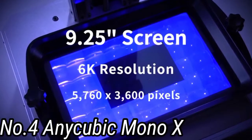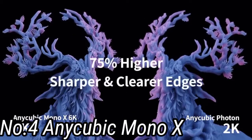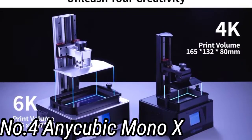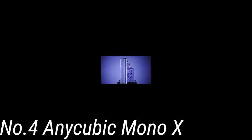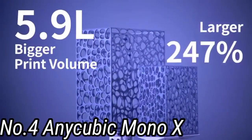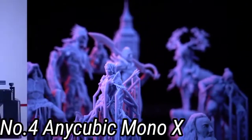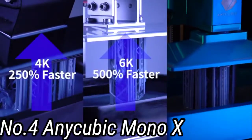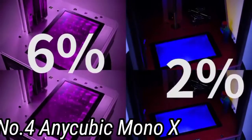Moreover, the Mono X features a powerful 8.94K screen compared to a 2K LCD on the standard Mono for incredibly crisp and smooth models for overall high-quality prints. The improved Z-axis makes for even smoother prints, and you'll barely be able to spot the layer lines in the model. It prints at up to 6 3x faster than the original Photon printers, so printing larger models is no issue either. Overall, it's one of the best resin printers under $1,000, and a great option as an affordable 3D printer.